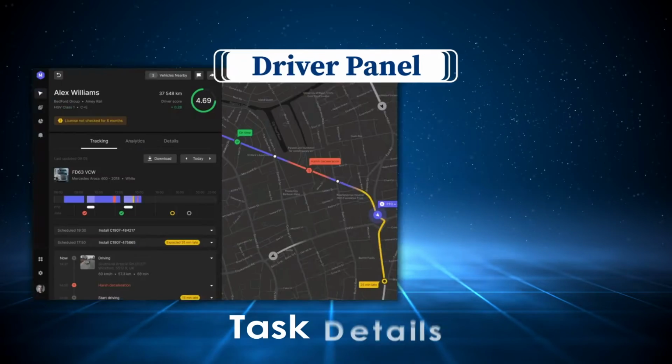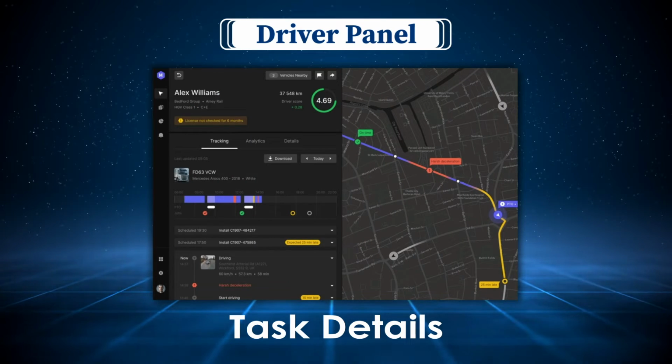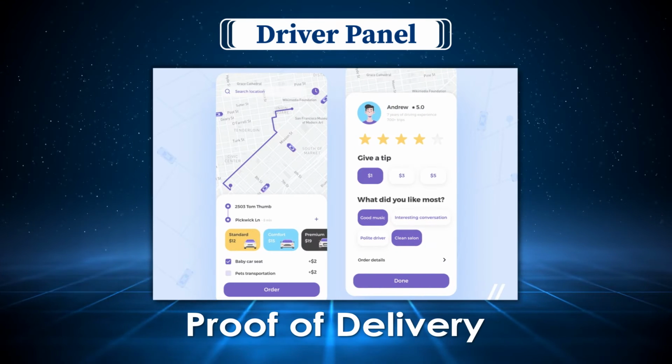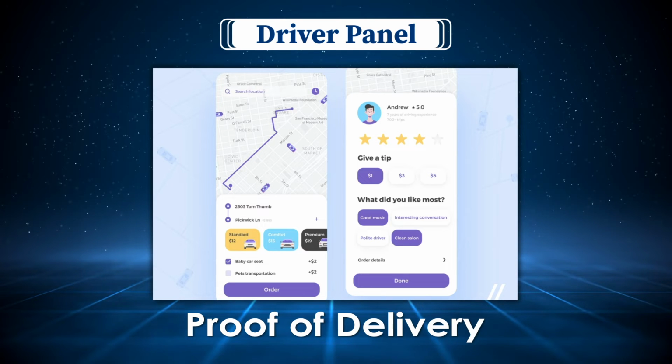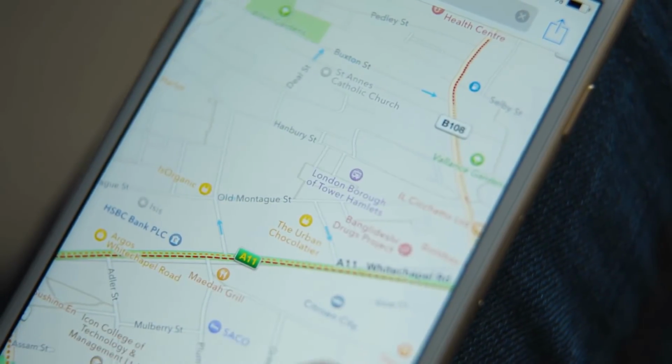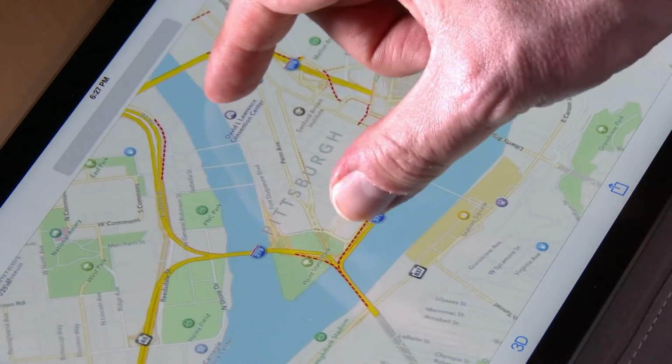In the Driver app, the driver can receive the task details. They have the right to accept or reject the request. Once the delivery process is completed, they can upload a proof of delivery in the form of signature, picture, or notes. Leverage existing systems with our straightforward integrated and published APIs of route optimization software.